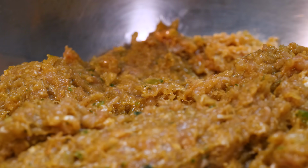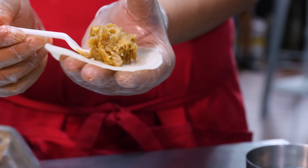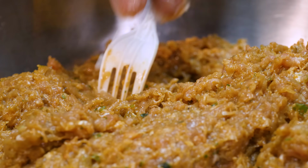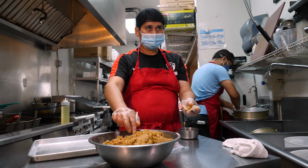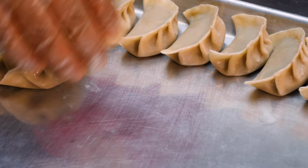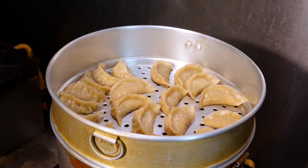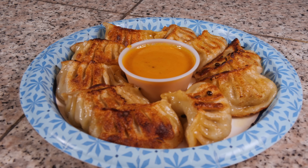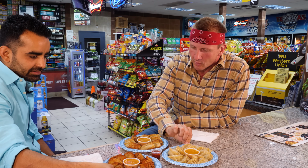They load the meat inside with a long list of dynamic spices: ginger, garlic, cilantro, meat masala, chopped onions, chili powder, butter, oil, salt, and pepper are all mixed with ground chicken. Placed atop a wheat-based wrapper, pinch and seal. Deep fry, pan sear, or steam. If you're me, you do all three. So we have the momo here, done in 3 different ways. So these are all chicken.